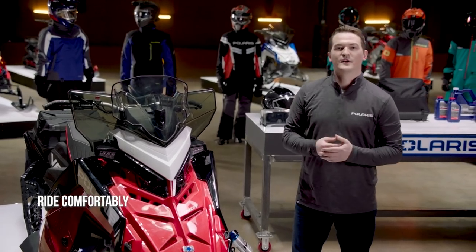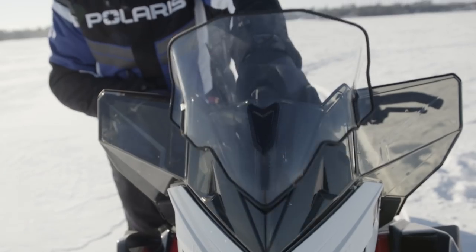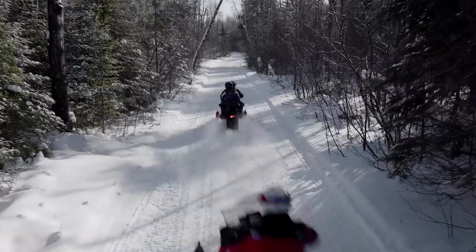Also new for this year is an extra large adjustable windshield option if you're looking for even more overall coverage. You'll love these windshield options, but this heated driver's seat is one of the best ways to make sure you stay warm even on the coldest days.